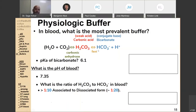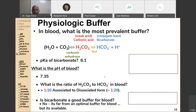But the reason we have this as a buffer is because we can exchange it with the outside world. If we need to, as we breathe out, we're breathing out carbon dioxide. And basically we have enough of it. So if it was 6.35, it would be off by 10-fold from what we'd want, but it's off by maybe 15-fold or something. But it still works good enough. Sorry, I think I just answered some of these questions. I said about 1 to 20, and it's good enough.